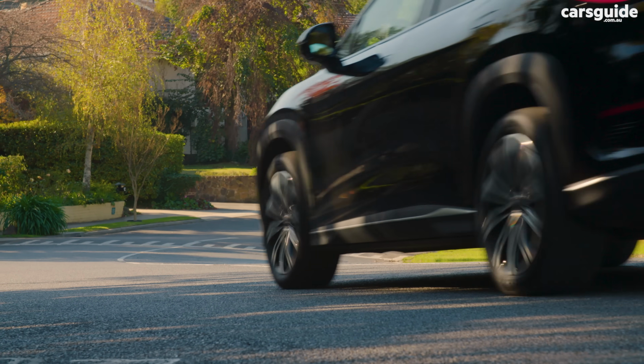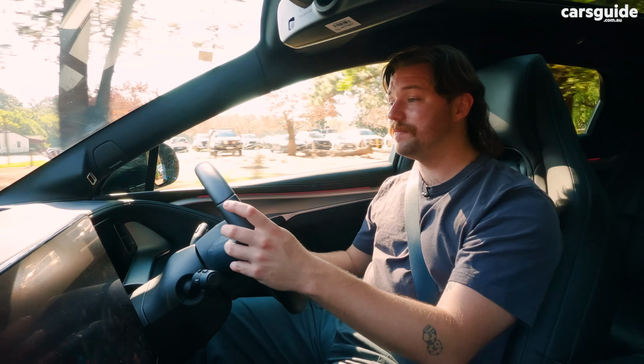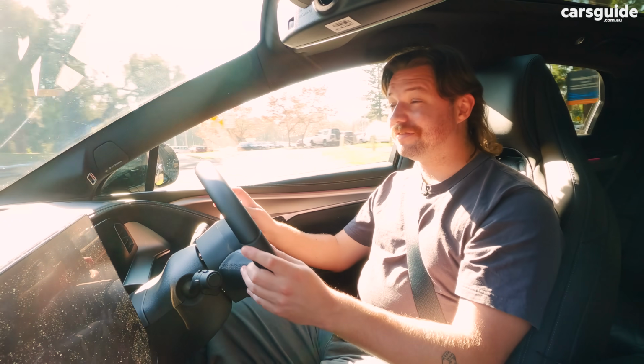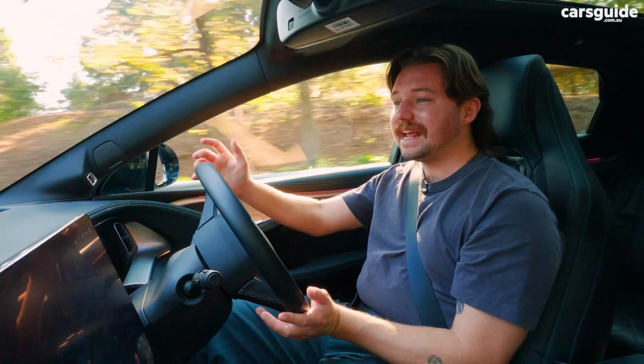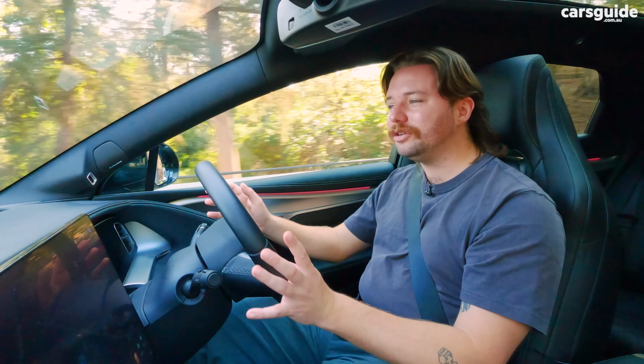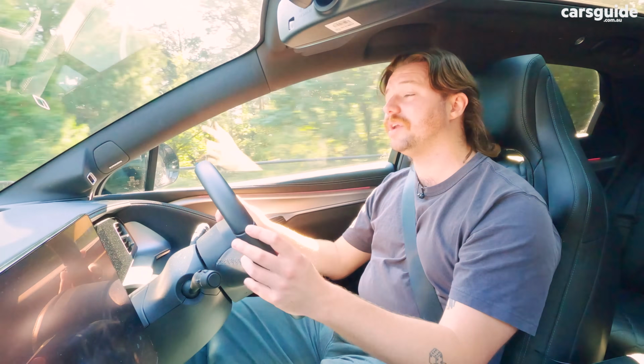The BYD is probably a little bit more overzealous than the XPeng. Its collision warnings can be a little bit intrusive, I would probably say, and when you put the automatic cruise control on, the lane keep can nudge you back a little bit into the lane, maybe a little bit more than you actually need. But other than that, it's all pretty well sorted.